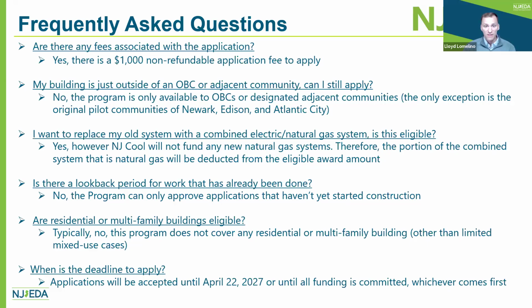And lastly, are residential or multifamily buildings eligible? Typically, no. NJ-COOL does not usually cover cost or funding for any residential or multifamily buildings, but there is an example where we could provide funding, and that is if there is a mixed use case in the building. For example, there is residential as well as commercial property combined together. In this situation, we would analyze it specifically based on what the scope is and determine eligibility, but there is a pathway for funding in this multifamily or multi-use case. Next slide, please.